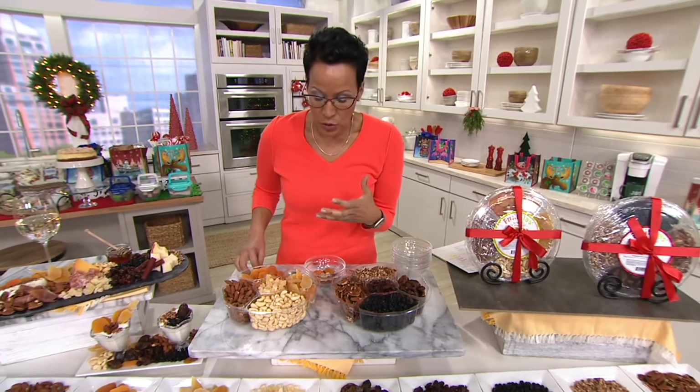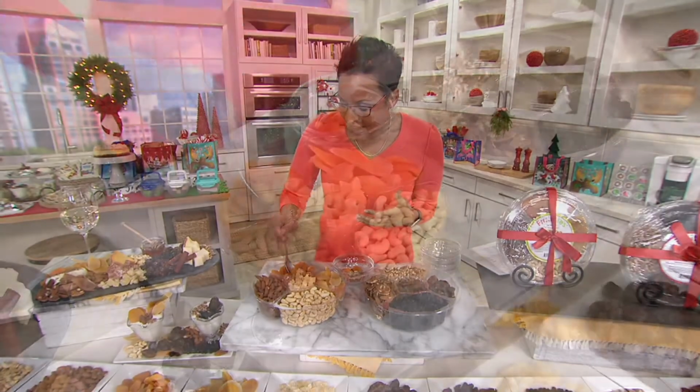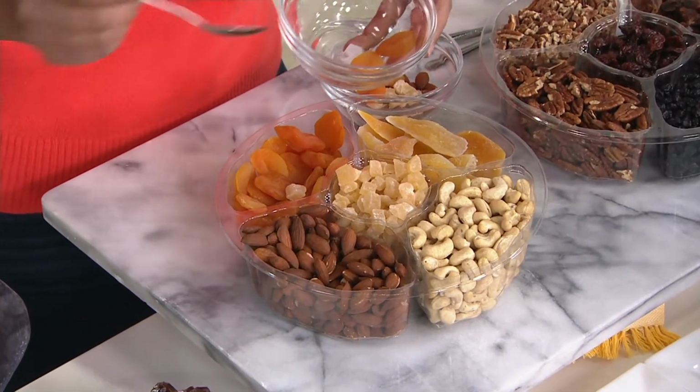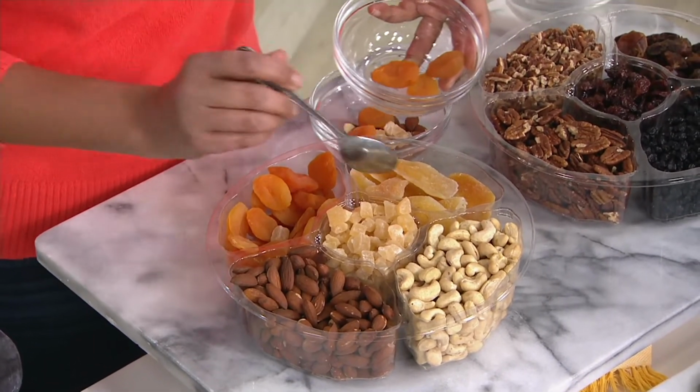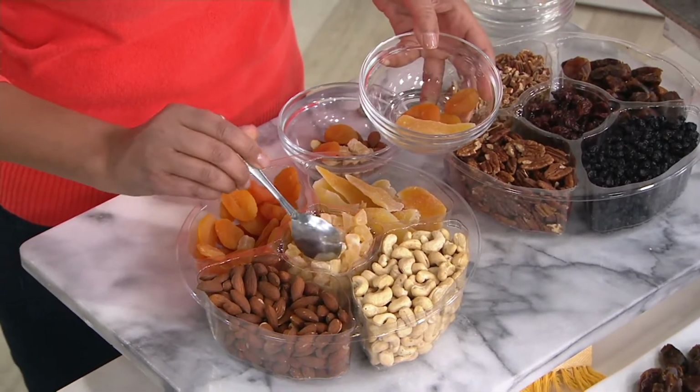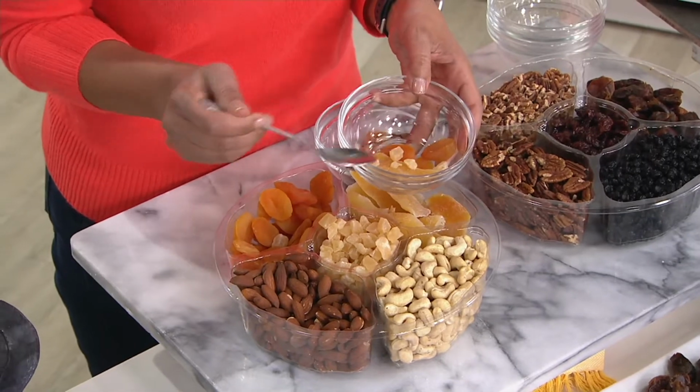I'm somebody who loves dried fruit, and I could eat the entire platter. I know, and what I noticed immediately is that although we're saying dried fruit, there isn't really anything dried about the apricots or the mangoes, right? There's still a sweetness to it and a gooiness to it, which was really, really nice.